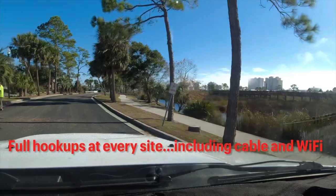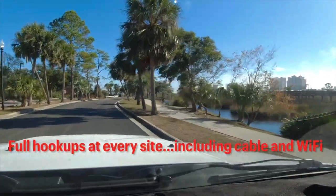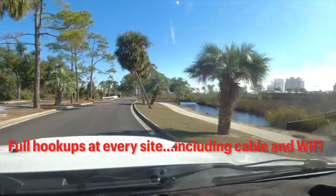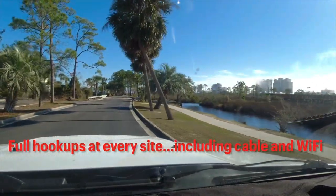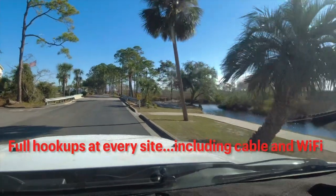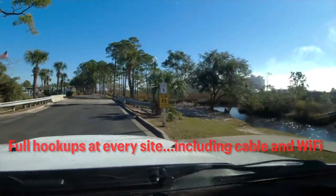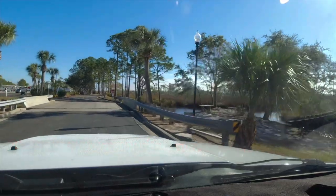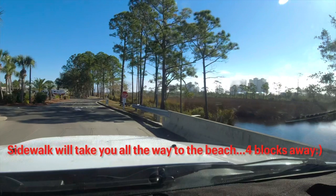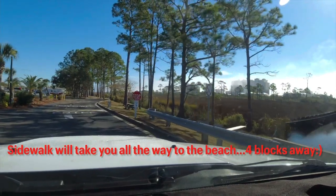Luxury RV Resort. Look, he's just cleaning the driveway. Isn't that cool? It's a nice touch. There's a bike path over here. All right, folks, here we go. Campground drive-thru, Luxury RV Resort in Gulf Shores, Alabama.